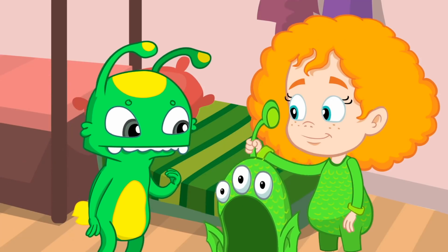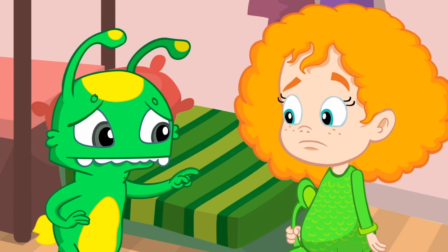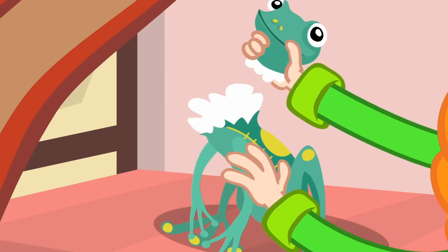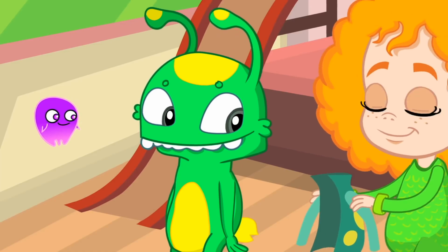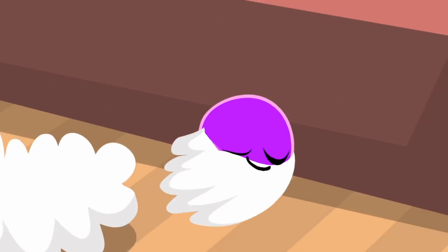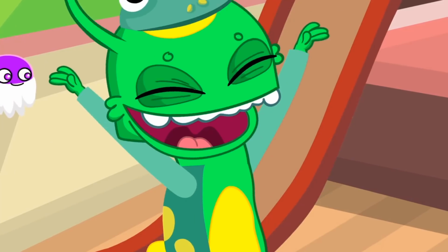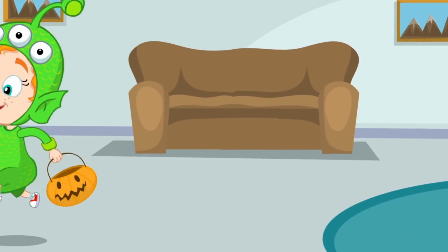What a cool costume. Halloween is super fun. Kids dress up to get candy. But Groovy, you don't need a costume. Isn't it easier if you just... Groovy, your costume is awesome. Are you ready for a super fun Halloween night? We are curious to see how the other kids have dressed up.